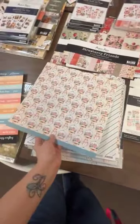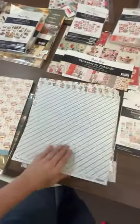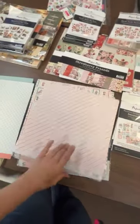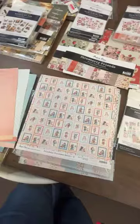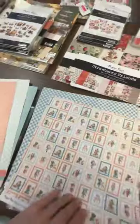It's beautiful. Look at that cute little snowman. Now these I did not do as single sheets. These are only as collection kits. Look how adorable that little postage stamp paper is.